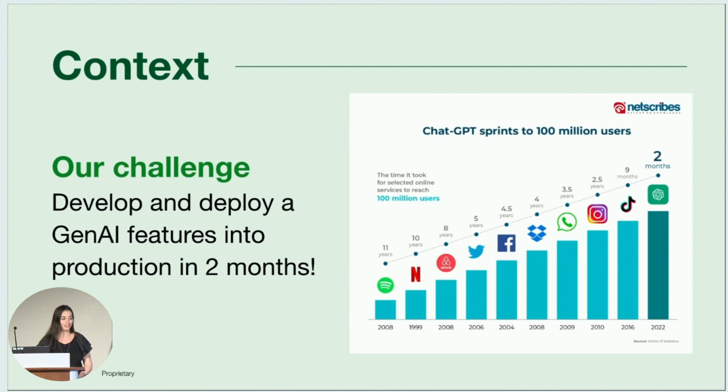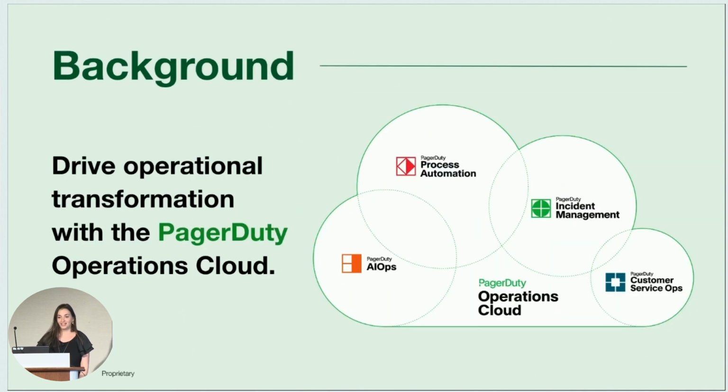Our challenge was to develop and deploy GenAI features into production in 2 months. Our motto was think days, not weeks. So, spoiler, we succeeded. We developed and deployed GenAI features into production in 2 months.